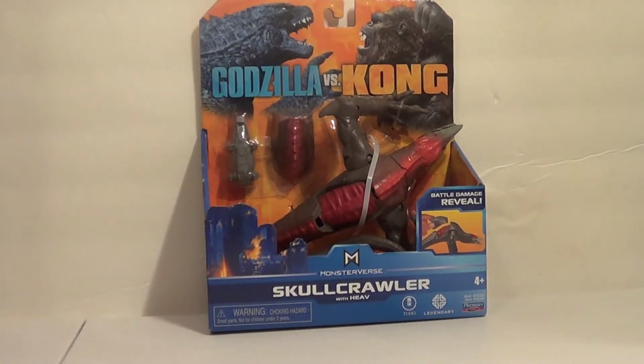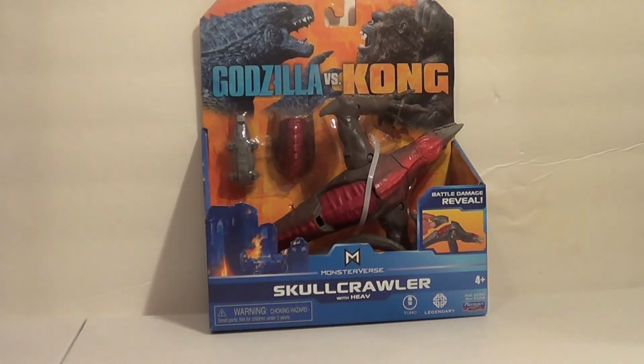Today I have one I've been wanting to do for a long time, but I had to find the figure first. The Godzilla vs. Kong Monsterverse Skullcrawler with HEAV. Yes, the Skullcrawler is only one per case, so it took me a while to find one.